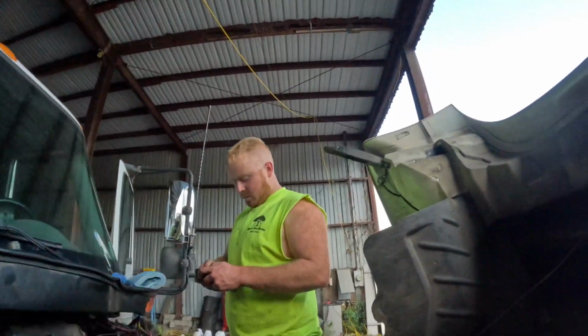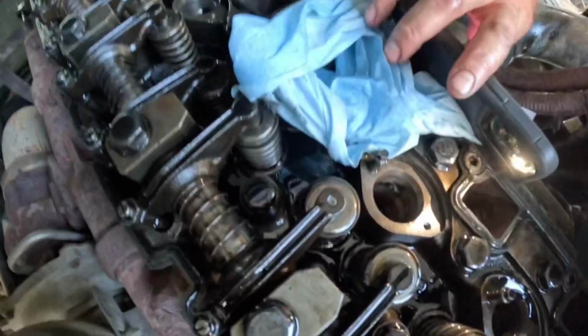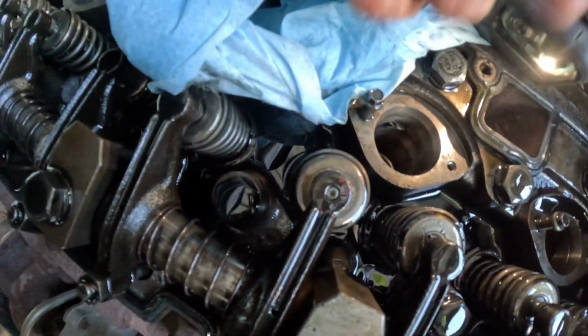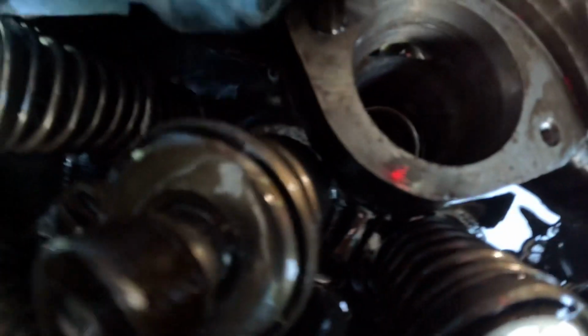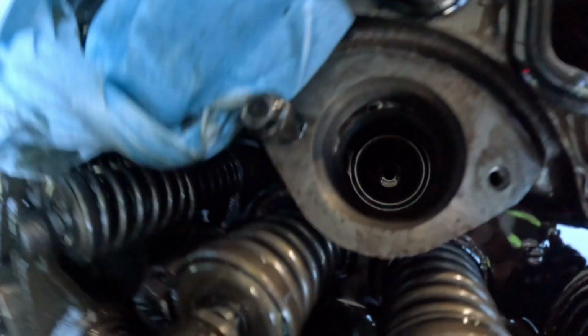Well, I'm going to put that camera in the cylinder bore. I don't know if you can see it, but there's a groove right here. About, I don't know, not even half an inch in, there's a really bad groove. And there's not supposed to be a groove there.